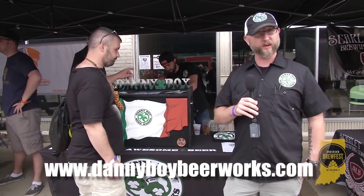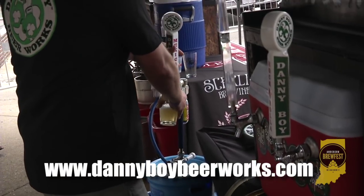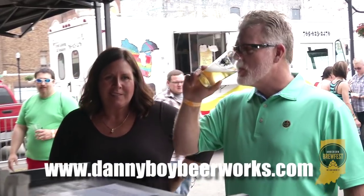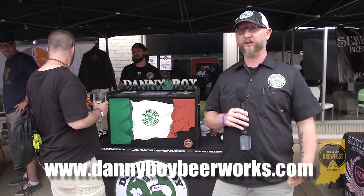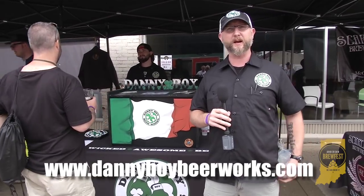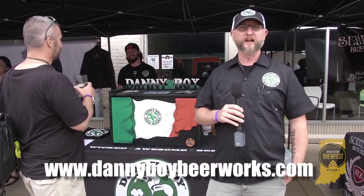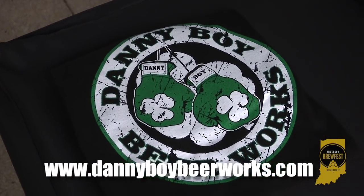Then we also have our ginger wit as well, which is a Boston urban wheat. It's 5.4%, a lot of coriander, lemon, very subtle ginger in it. And then we also have our Rock and Rolla, which is an all Mosaic hopped IPA. Anybody who knows anything about Mosaic hops, they're basically Citra hops on steroids. So it's got a lot of skunky, good grapefruit flavor to it.